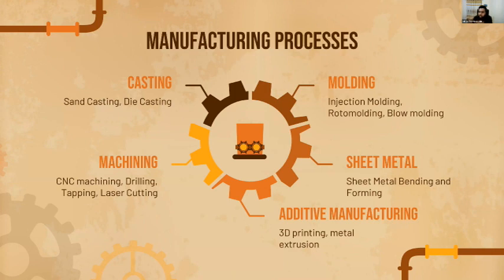So even the iPhone, you see, the iPhone has a metal back cover, and that back cover is made by CNC machining, and it is really precise. They had to drill a lot of small holes in it, but it would be really difficult for a human to make those things.